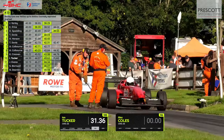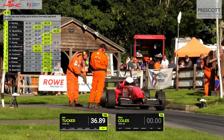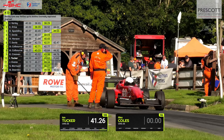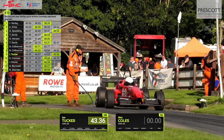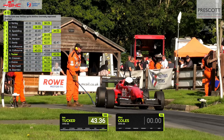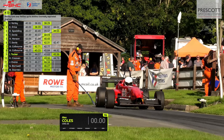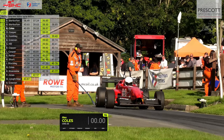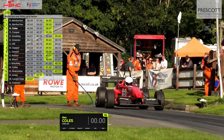That looks like Neil Coles or Alex Coles. It's Alex Coles, possibly the quicker of two, the young buck. Alex Coles on the line. Ian Tucker, just finishing off. 43.36 for Ian Tucker. So Alex Coles, the young lad, very rapid in the Formula Ford last year, wasn't he? He was incredibly quick, setting hill records and stuff like that. Amazing.